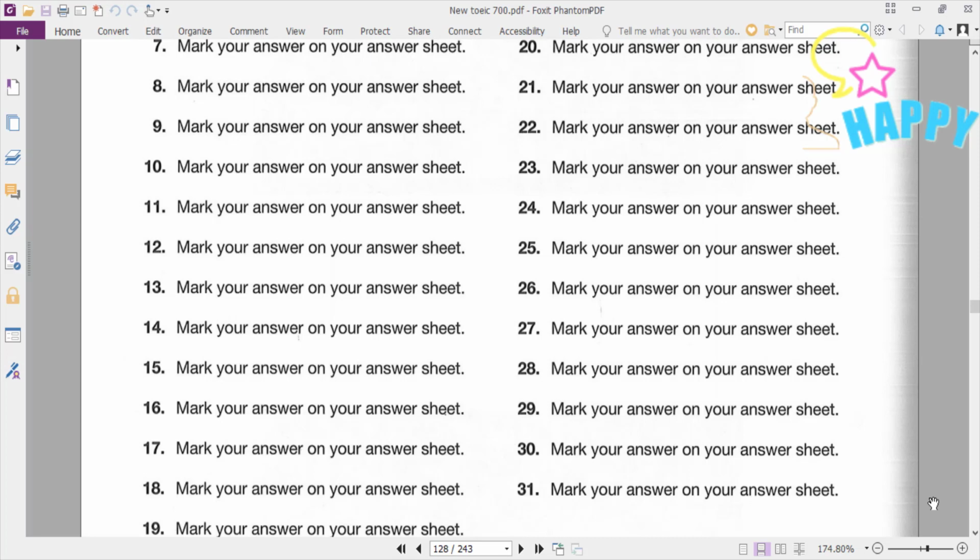Number 13. I may be mistaken, but I believe the seminar will start at 3. A. Steak and potatoes for dinner. B. At least 3 more people. C. Yes, that seems to be correct.